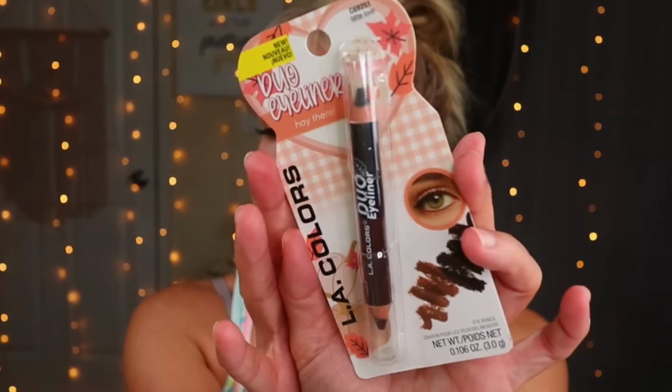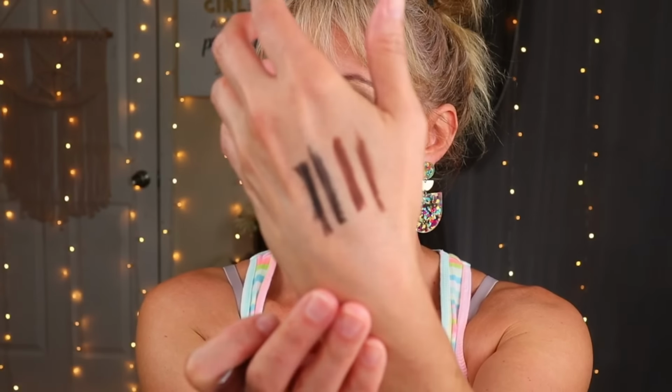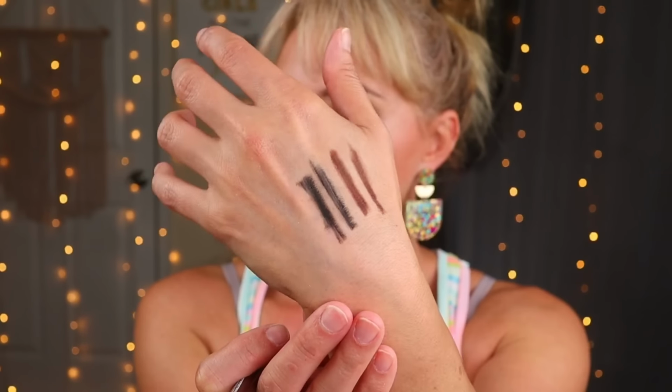Then this here, I was intrigued. This is their Duo eyeliner. This is in Latte Love. So it's a dual-ended eye pencil. It's got brown on one side and black on the other, which if it's decent, it'll be great for travel. So there's some swatches. It seems to be pretty pigmented. And so I'll definitely be excited to give this a try because you know LA Colors liners can be kind of hit and miss. So super excited to try this one.